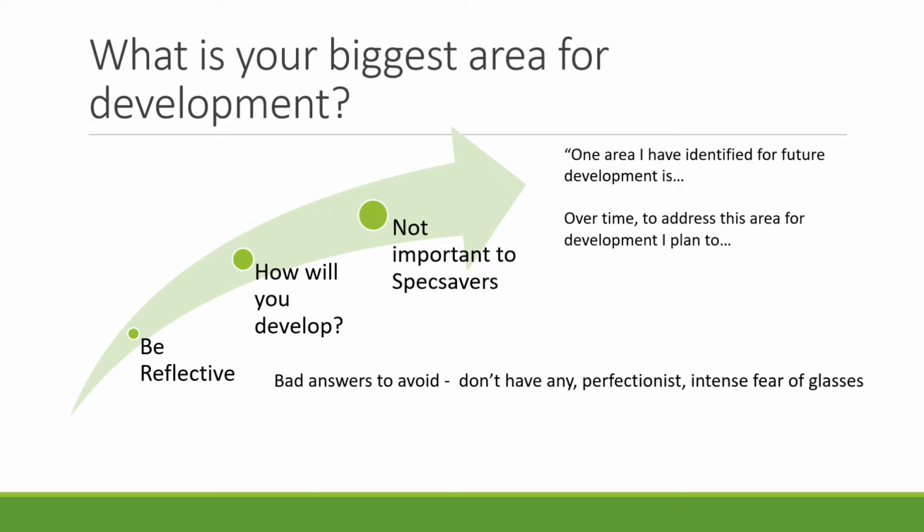Some bad answers to avoid. So don't say you're a perfectionist, that's a terrible answer. Or say you have an intense fear of glasses or something else that is going to render you completely useless at working in the company. That is something to avoid. So just think, if you are hiring someone to work in Specsavers and they said that they need to work on this, would that stop you from hiring them? And if the answer is yes, don't say that.